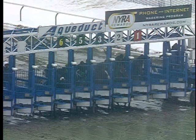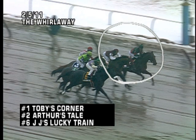All right, next race we'll take a look at is the 8th race from this day, the February 5th, and it's the Whirlaway. I kind of wanted to look at the feature. We like to look at features and thought this was an interesting one. Down on the inside, you have the eventual winner in here, Toby's Corner, Arthur's Tail outside of him, and the 6th horse, all the way outside, JJ's Lucky Train. I know JJ's Lucky Train has now finished second in the Count Fleet and Whirlaway. I know he's not going to win the Kentucky Derby or the Haskell or the Travers, but you know what? He's a darn good 3-year-old and a leader on the second tier. This is a horse in the right spots that's going to win some races and make money.